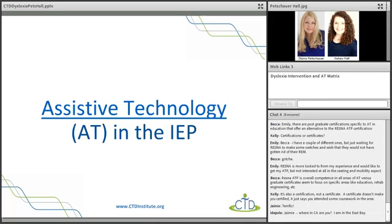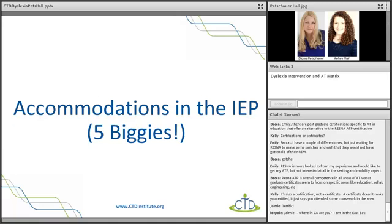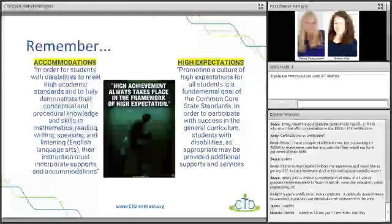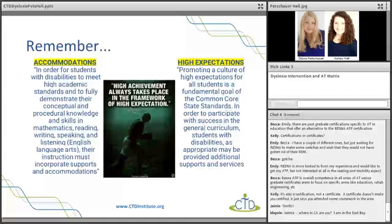But when we're thinking about accommodations in the IEP, there are 5 big ones. There are 5 big ones that you want to make sure are in that IEP or personalized learning plan for your students with dyslexia. And we want to remember that when we are choosing accommodations for our students, we are still holding high expectations for those students. We know that when we have high expectations, we have high achievement. And so we want to keep in mind that yes, we are providing accommodations for students to access the general curriculum and to succeed, and that we are going to make sure that we have high expectations for those students as well, because research has shown that that is going to help your students to succeed the most.